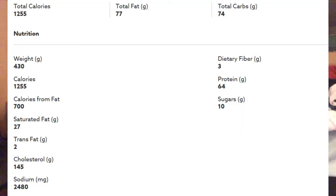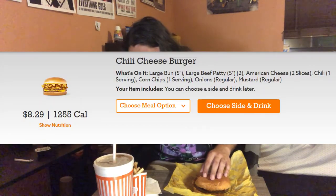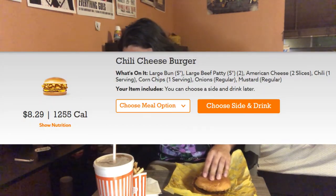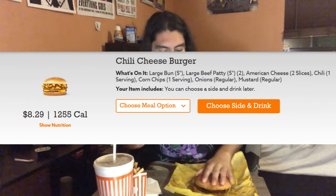This burger itself, it's 1,250 calories. That's a lot of calories. I'm just gonna put the nutrition facts here on the screen and you can take a look at them. It says right here, what comes on it? A large bun, a large beef patty, two American cheese slices, a chili, some corn chips, some onions, some mustard. Well, it's two beef patties.